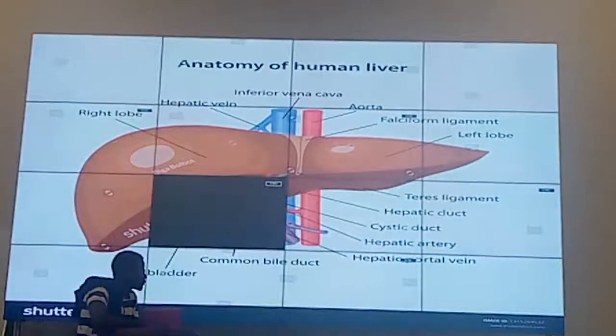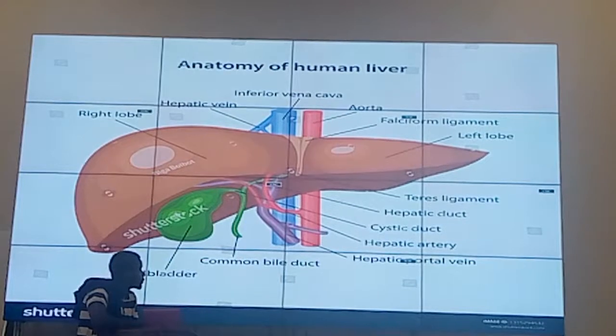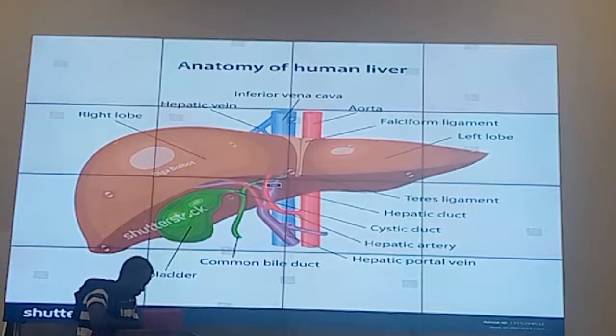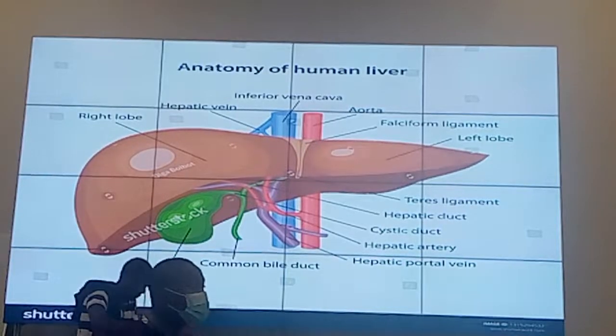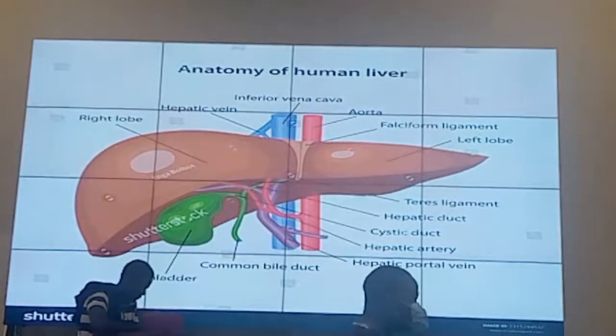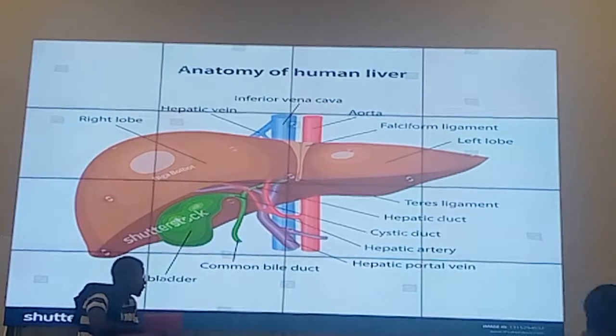You'll learn about other parts later on. Now when you cut inside or go inside the liver, there are cells which make up the liver. We call these cells the hepatocytes. Now these hepatocytes are arranged in a special way.